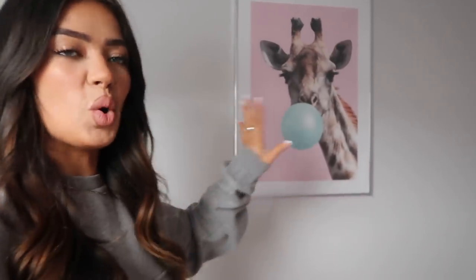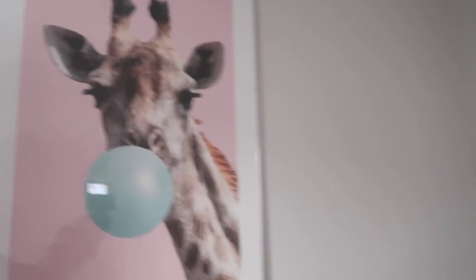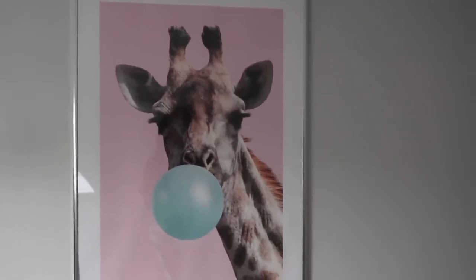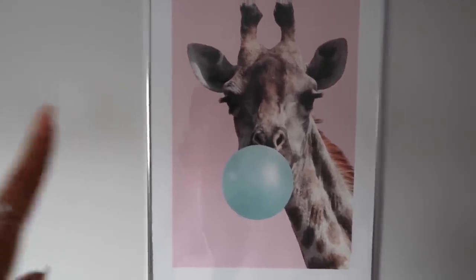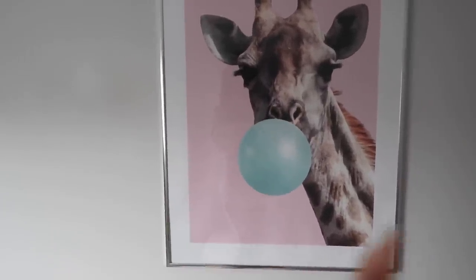We had this plain grey wall, so we added this print in it. My sister's room is grey, white and pink, so I wanted to put a bit of pink in this room. So we went for this print, which I am obsessed with. It's so fun, like a lot of the prints I pick are pretty prints, if that makes sense. But this is just a fun and cool print. It is a pink background and it has a giraffe on it and it's blowing a bubblegum bubble. And I absolutely love it.